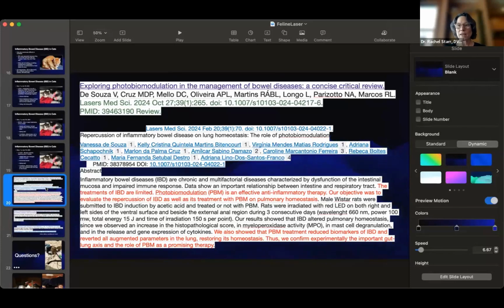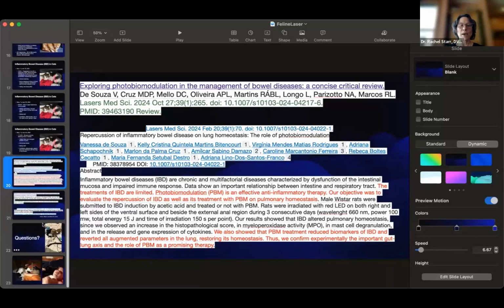So this article is looking at the relationship between the bowel and lung inflammation. And they found that when they lasered the bowel, they had increased lung parameters. So they showed that biomodulation treatment reduced biomarkers of inflammatory bowel disease and reverted all augmented parameters in the lung, restoring it to homeostasis. Thus, we confirm experimentally the important gut-lung axis and the role of photobiomodulation as a promising therapy. So in this one, they treated the gut, and that impacted the lungs as well.